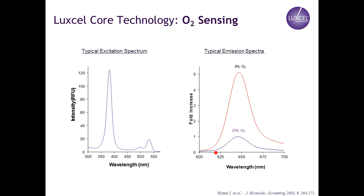Now, you'll see that there is a significant signal change when you deoxygenate the sample. So we're going from here a normalized value of 1 to here a normalized value of 5. So that's a 5-fold increase in signal. So the probes respond very strongly to the reduction in oxygen in the well, which provides good performance when we're measuring these parameters. The second parameter to take a look at is where we excite the probes and where we measure the probes. So we typically excite at about 380 nanometers, and we measure emission at about 650 nanometers.